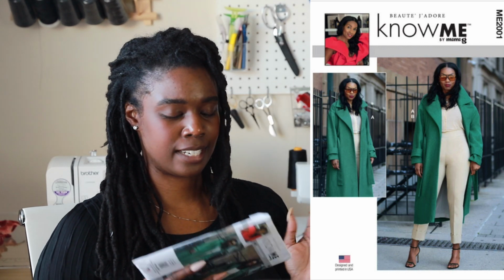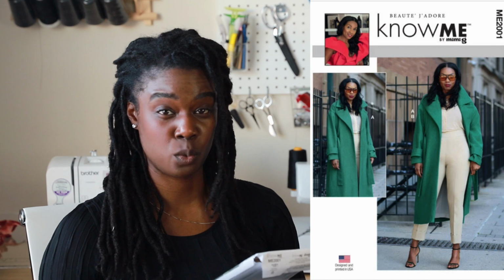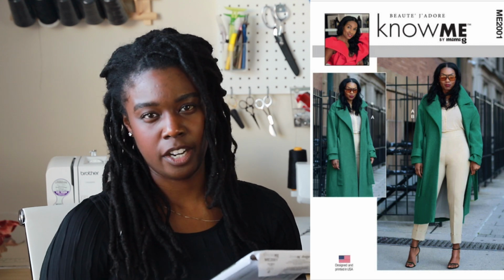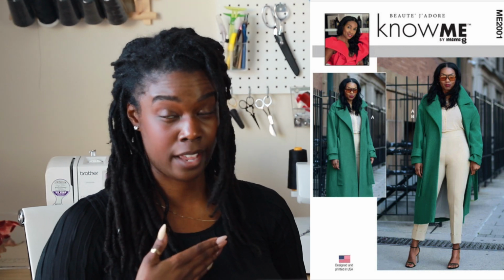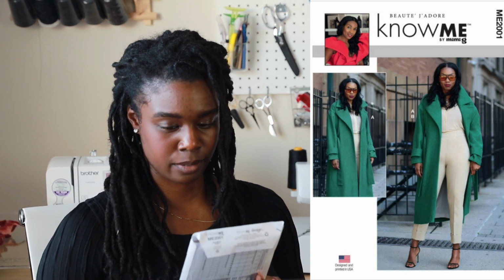But this pattern, it's just so sleek. I love it. I love what she did with it. I actually really do love the pants as well. I love high waist pants. I only really wear high waist pants and jeans because that's what I feel good in. So I'm glad that I picked this up because I get the pants as well. And hopefully I can get over my fear of fitting pants so that I can really enjoy the entire pattern. So congratulations, Nikki. This is awesome.